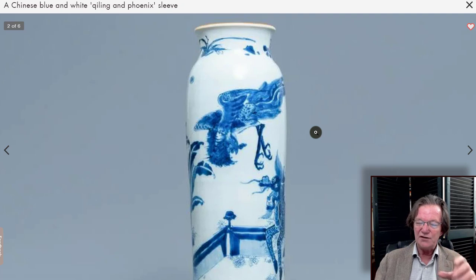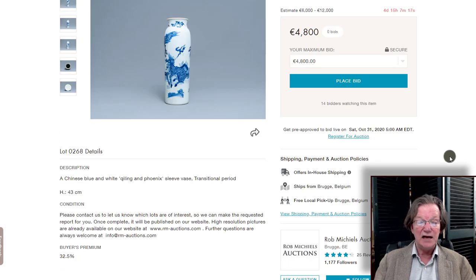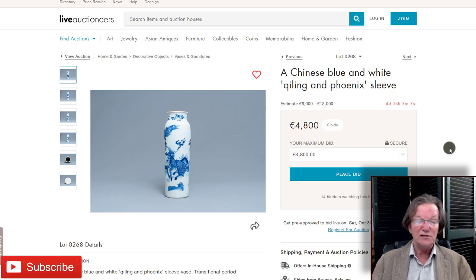This form was made in transitional pieces. Some very, very small ones. Many of you have seen them. They can be 8, 9 inches tall, and they can make them much, much bigger. This is one of the bigger ones. This is good size. This thing is 43 centimeters tall, so it's just a hair under 18 inches, about 16, 17 inches in height. It's estimated at 6 to 12,000 euros, which is right in the ballpark.